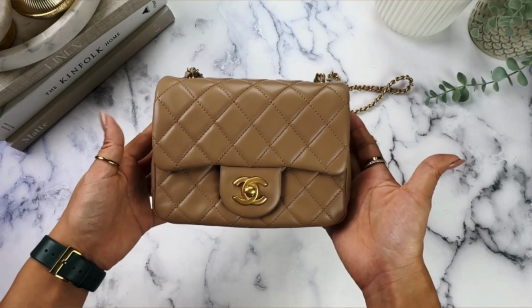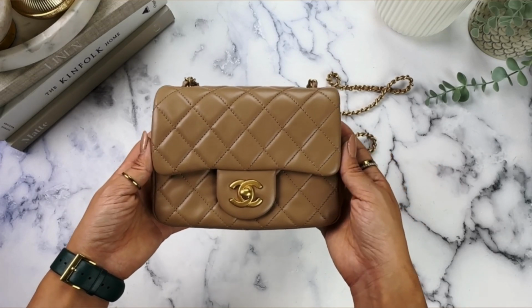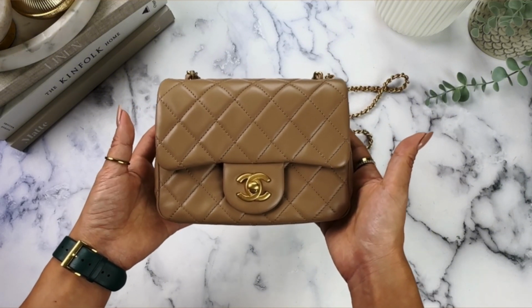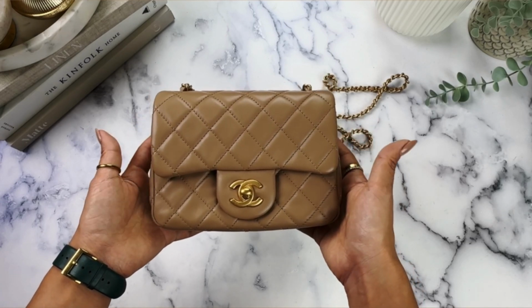Now, obviously, this is a Chanel bag, and so I would say the biggest drawback is not only the price, but the fact that they're hard to find. This is the exact color that I wanted, so I was really excited to find it, but again, it's hard to find the exact shade sometimes that you want.